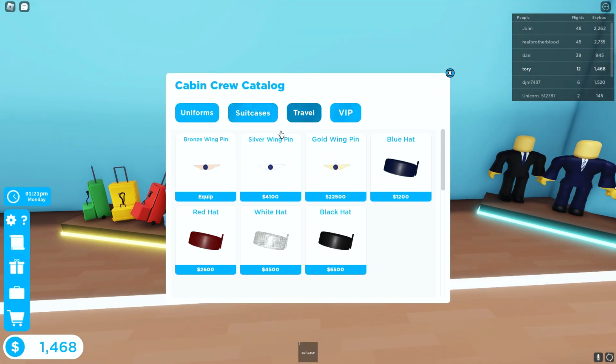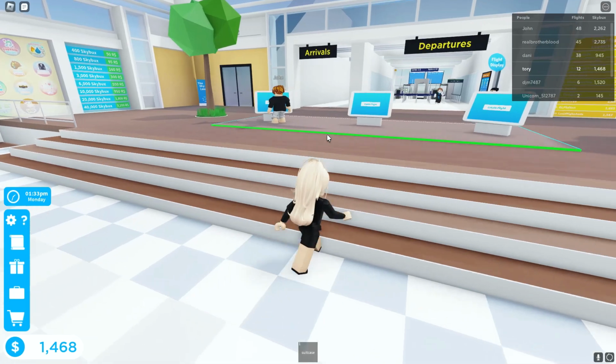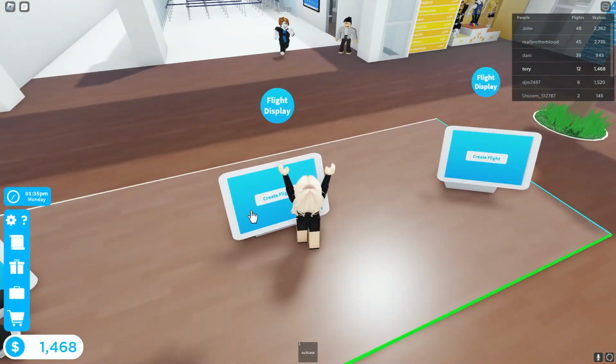Suitcases. Yes, I've played a lot of this off camera, and I think I might have wanted to show you guys some fun, what it's like. But first, I'm gonna show you guys what to do.